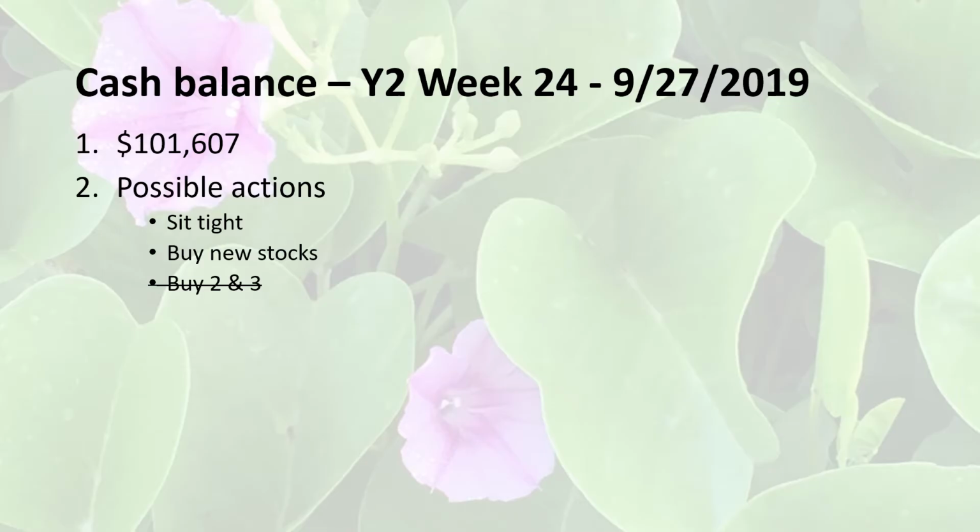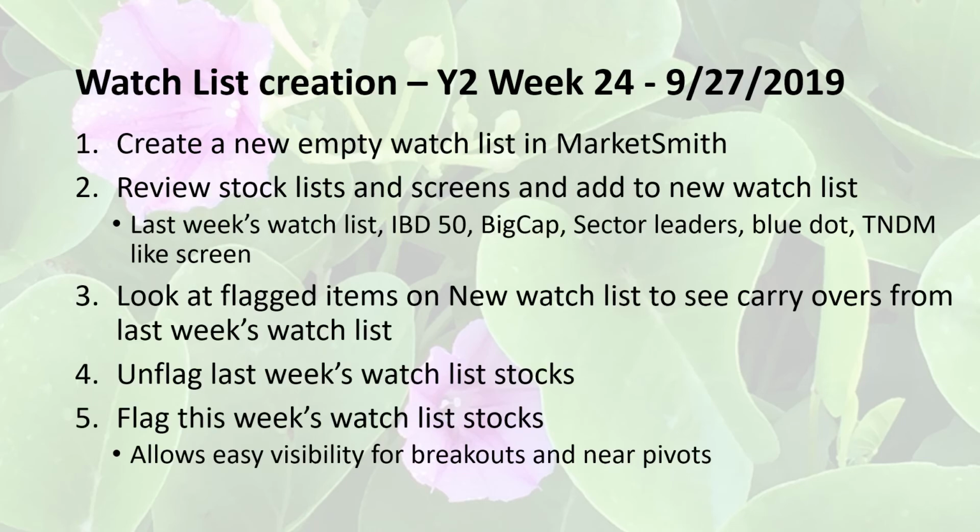So at the end of week 24, year 2, I have $101,607 cash, and I can sit tight or I can buy some new stocks. The market is an uptrend under pressure, so it's not an ideal time to buy stocks. So I'm looking at stocks and slowly trying out new ones, but I'm not jumping back into a lot of stocks. I want to focus and become more disciplined on my watch list creation.